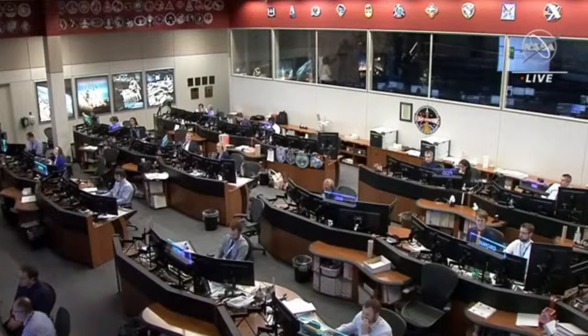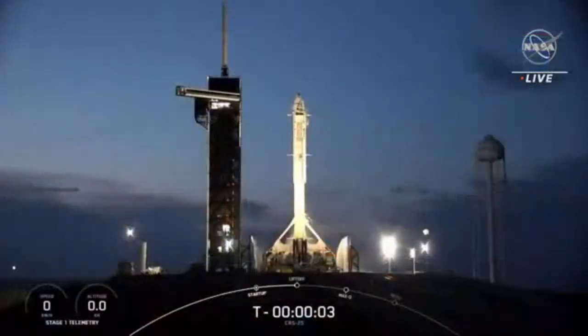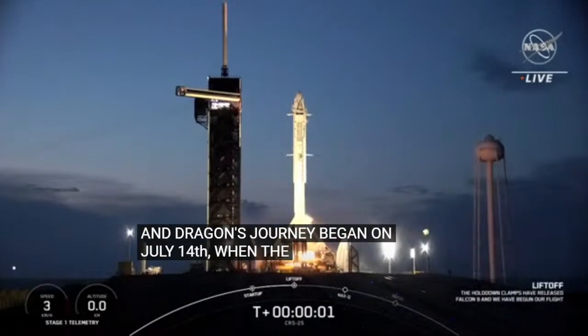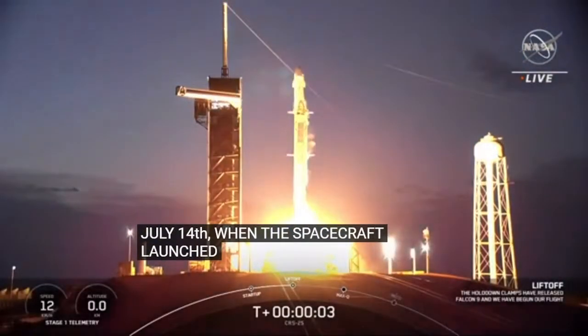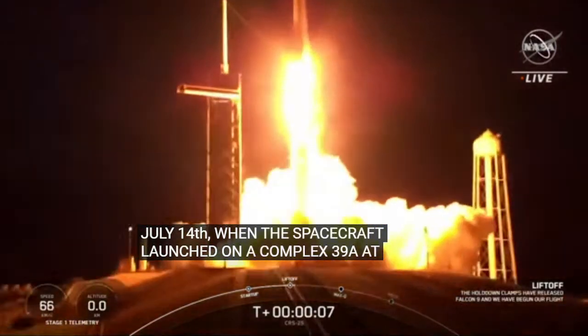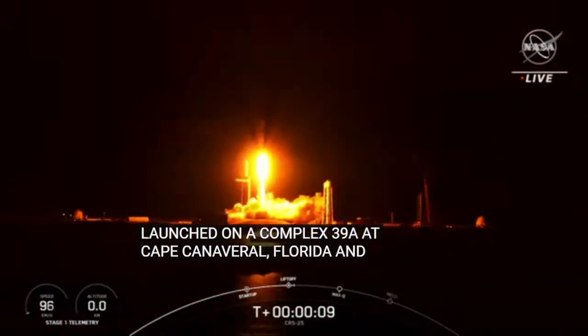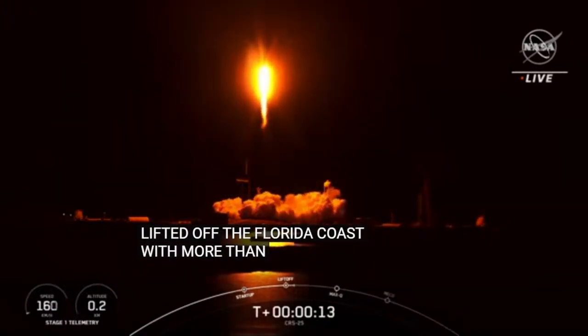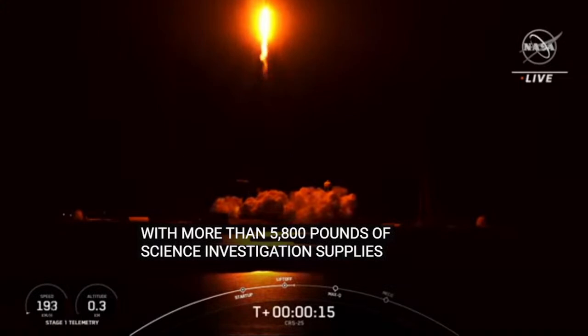Dragon's journey to the International Space Station began on July 14th when the spacecraft launched on a Falcon 9 rocket from Space Launch Complex 39A at Cape Canaveral, Florida. The spacecraft lifted off over the Florida coast with more than 5,800 pounds of science investigation and supplies to begin its 2-day journey to the International Space Station.